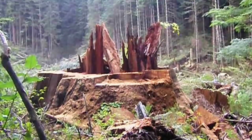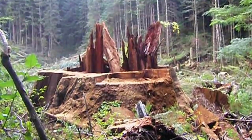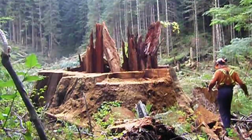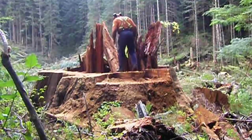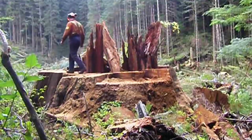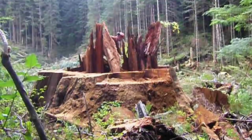That was awesome. Ooh-wee. Go stand on the stump, Daniel. That's huge. Huh? That's huge. I'm still walking on the stump. Still standing on the stump. Holy shit.